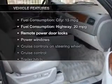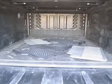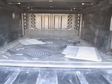Plus, enjoy these notable features that are included in this vehicle. Keyless entry, leather seats, power door locks, power windows, cruise control, an AM/FM stereo with multi-disc CD player, a satellite radio.